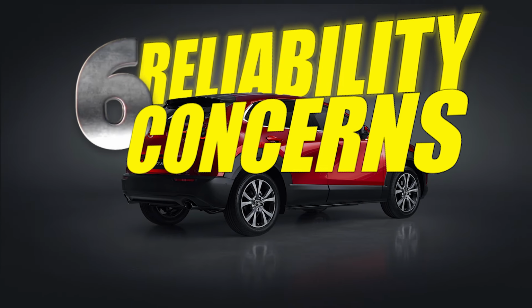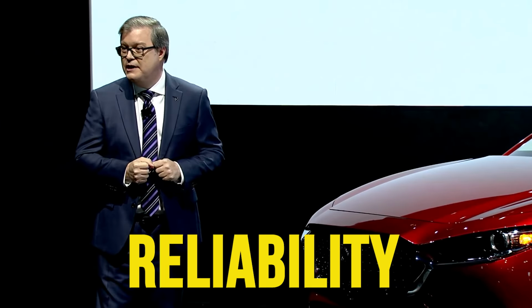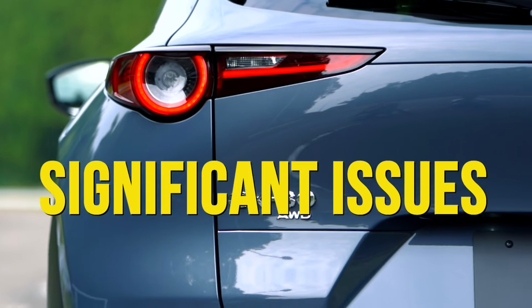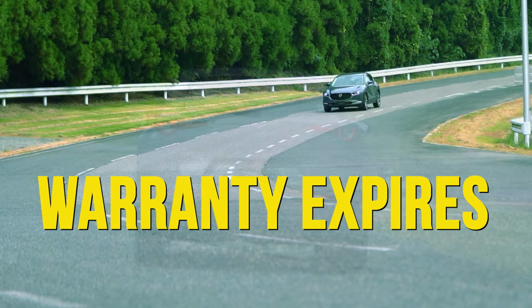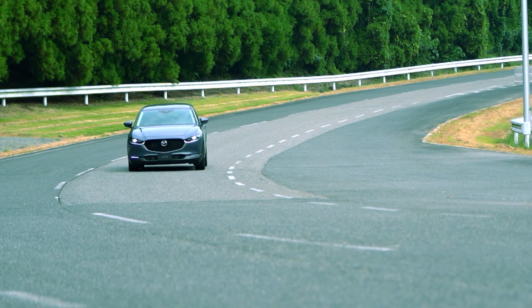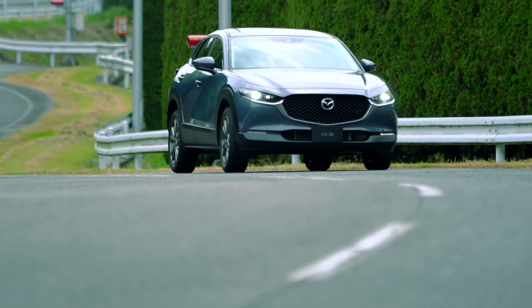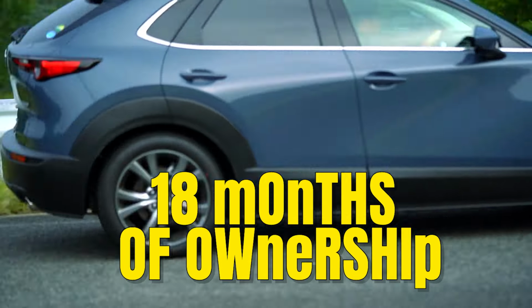Number 6. Reliability concerns. While Mazda generally enjoys a strong reputation for reliability, the CX-30 has developed some concerning patterns of problems. Multiple owners have reported significant issues that could lead to expensive repairs once the warranty expires. There is a concerning number of complaints related to engine problems, fuel system issues, and brake problems. Battery failures have been widely reported, with some owners experiencing dead batteries after just 18 months of ownership.